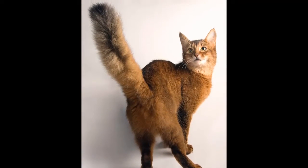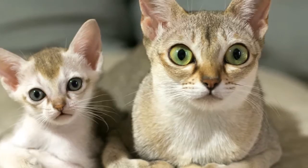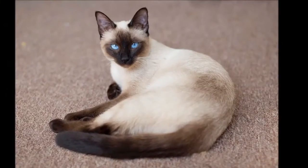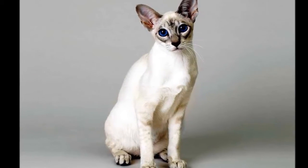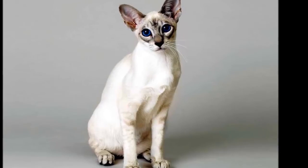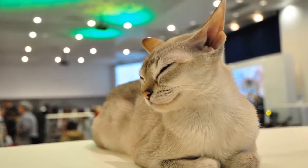Care. The Singapura is short. Smooth coat is easy to care for with a quick weekly combing. Polishing it with a chamois will make it shine. A bath is rarely necessary. Brush the teeth to prevent periodontal disease. Daily dental hygiene is best, but weekly brushing is better than nothing. Trim the nails every couple of weeks.